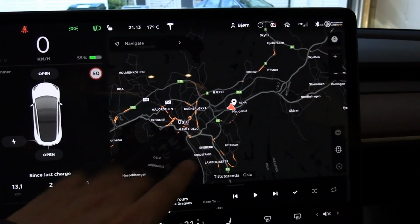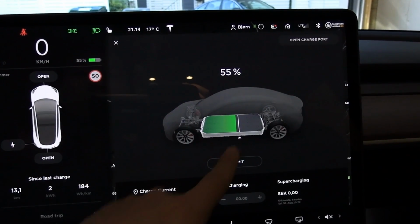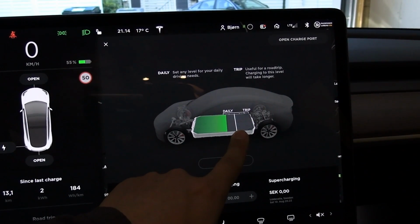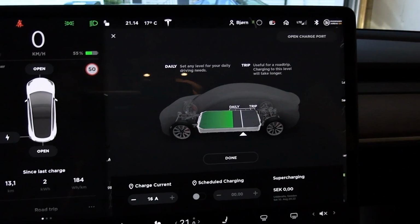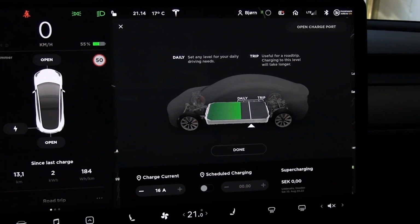And of course, if you have a bigger need to drive further, then all you can do is just increase it to, let's say, 70%, and you will still be fine, you still conserve the longevity of the battery. But yeah, I think that's it.